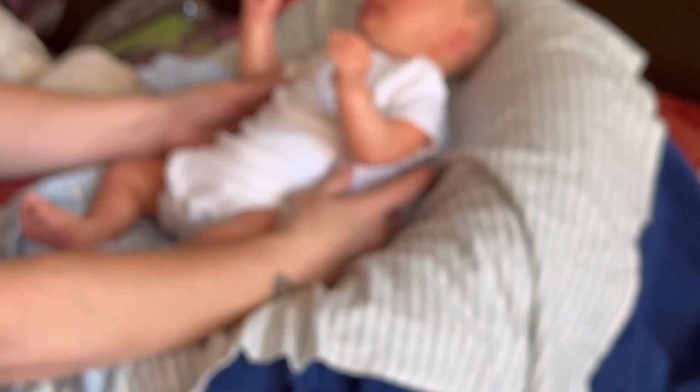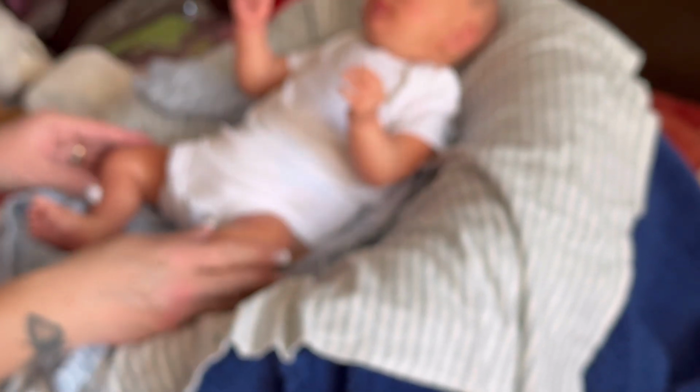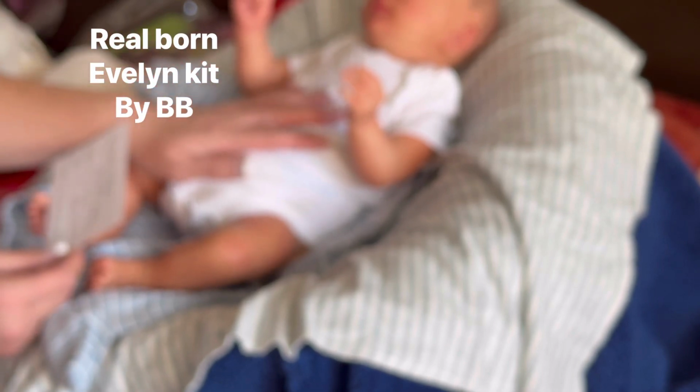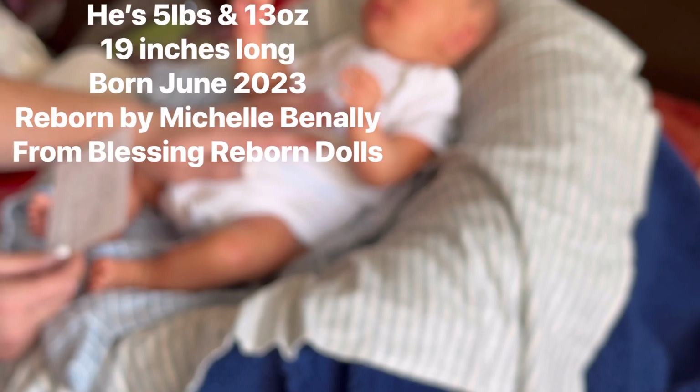And oh my God, he is cute. Very cute. He looks more like a baby. Yes, definitely. That would be like a 3-month-old and not a newborn. But this one is a real born. It's Evelyn by Bountiful Babies. The weight of him is 5 pounds, 13 ounces. His length is 19 inches. He was born June of 2023, painted by Michelle Benley, Blessing Reborns.